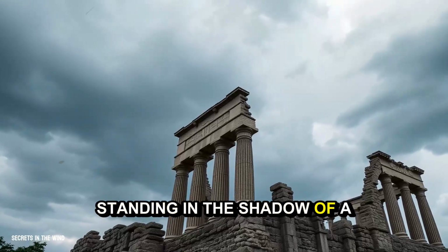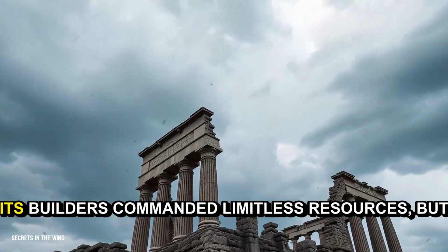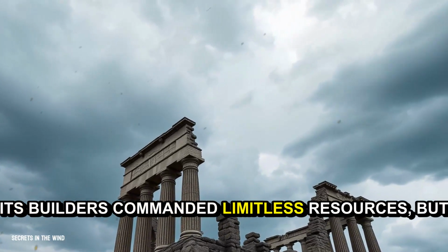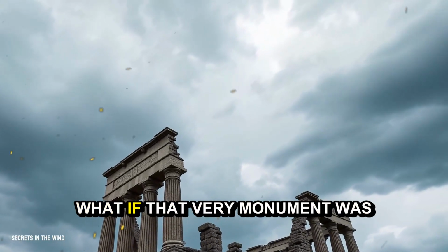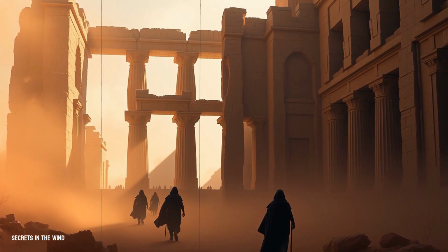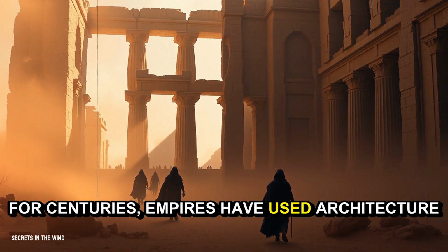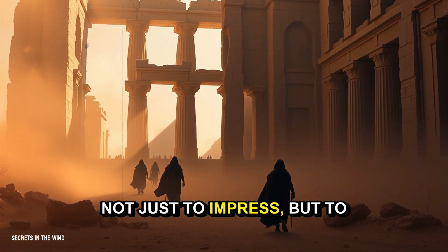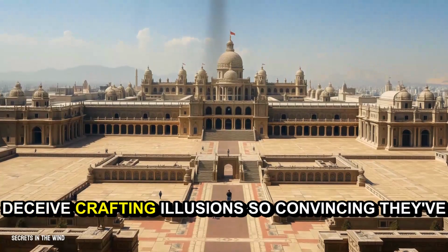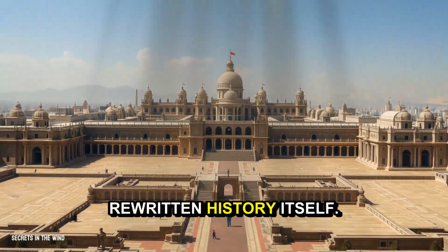Standing in the shadow of a colossal ancient monument, you might assume its builders commanded limitless resources. But what if that very monument was designed to trick your eyes? For centuries, empires have used architecture not just to impress, but to deceive, crafting illusions so convincing they've rewritten history itself.